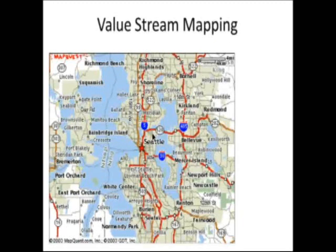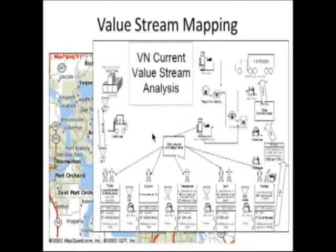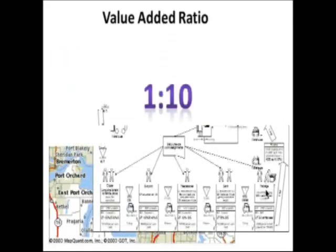We are going to use a process just like we would in manufacturing called value stream mapping, and just like a roadmap, it kind of maps out the telecommunication and the planning and the engineering and everything that goes into it, just the same as you would within a manufacturing environment, and we're going to show you how that works.